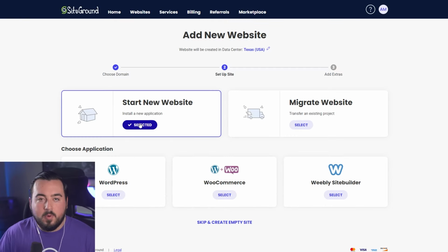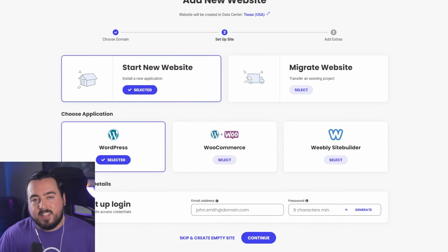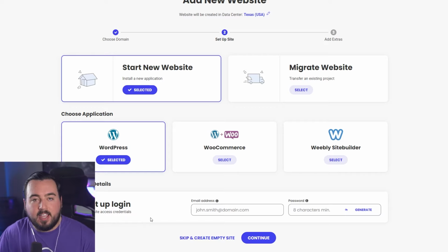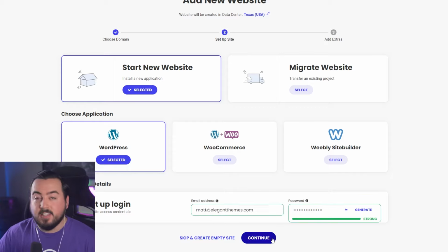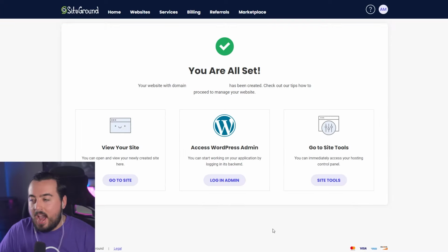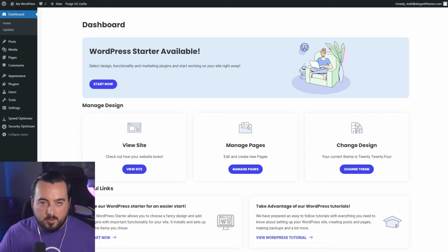Next, click Start New Website, then choose WordPress as the application. For the installation details, provide your email address, create a password, and then click Continue. But be sure to save your login information, as this is how you'll log in to your WordPress admin dashboard. Now let's go ahead and click Continue. And here we go. It is now creating our website. As you can see, we have three options: view your site, access WordPress admin, and go to site tools. We're going to go ahead and click Login Admin. Now we have WordPress installed, so great job.